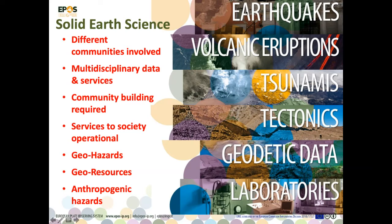Can you imagine a discussion between a seismologist, a geologist, a geochemist, or a volcanologist? They are multidisciplinary data, and also the services are targeted to specific data coming from an individual community. Therefore, integrating this data requires a lot of community building, but also, more important, this community is providing service to society. And these services are operational in real time for the surveillance and the monitoring of the national territory for volcanic hazard, seismic hazard, tsunami hazard, landslides, and so on.